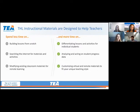Instead of searching the internet for materials and activities, they're spending time analyzing and acting on student progress data. You have to give up something to be able to move to this next step of really understanding where your students are and flexibly adjusting with your students. Additionally, modifying existing classroom materials for remote learning, they don't have to make those changes. Now, hopefully we're not going to have lots of remote learning, but you might want to customize different ways to support students, and maybe think about ways that students can interact with the material that meet their needs individually.